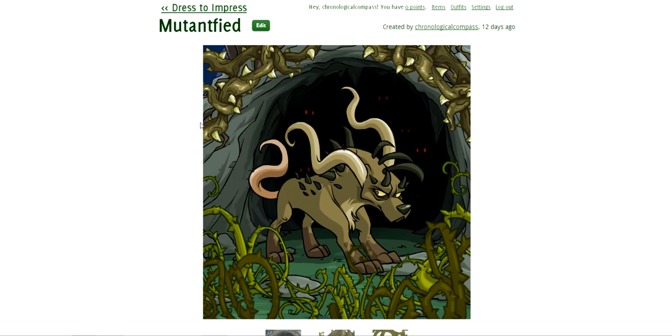The next example we have is Mutant Find. I found her in the pound, and all the clothing she's wearing is Neopoint items. Her backstory sort of goes along with this, so it's not just completely nonsensical. And so you just have to be more creative when you're customizing with Neopoints, or be willing to spend a bit more money. For example, the Creepy Cave background is a little bit on the pricey end. And if you are new to Neopets, then you should look for a cheaper substitute.